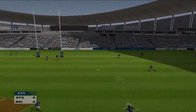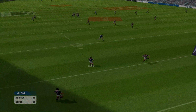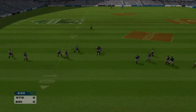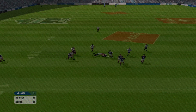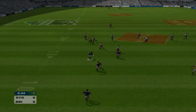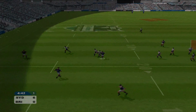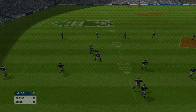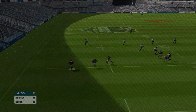Lockyer, he kicks it. It's going deep into enemy territory. The halfback with a mighty leap to snaffle that one. Very powerful tackle that one. Playing the ball is Tupou. The halfback gives it to Mason. Oh, good tackle. O'Mealy rolling the ball back.